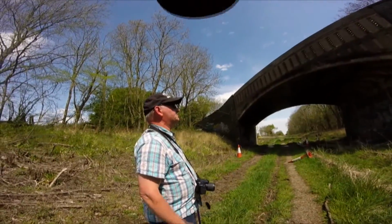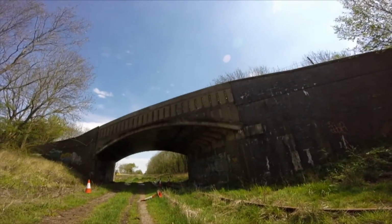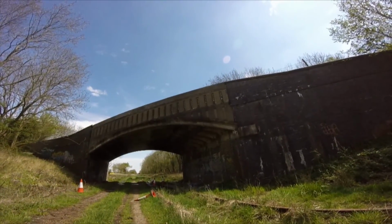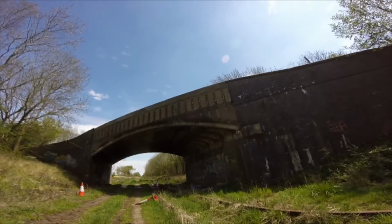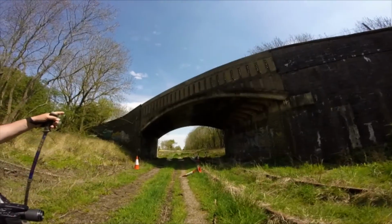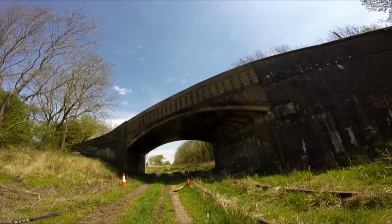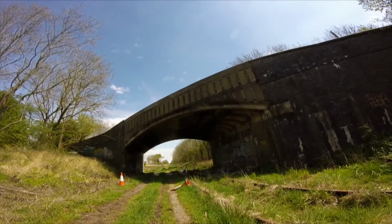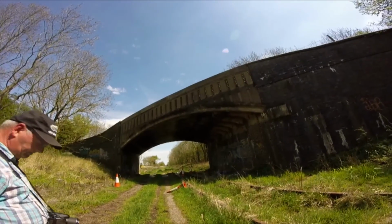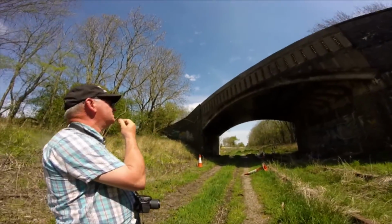Okay, we're at the bridge now, and as you can see, it's precast concrete. It's suffering quite badly, so again, this will probably be demolished at some later stage. You can just see down the centre where it's been smoothed off, where the smoke from the engines used to come under it. We're going to have a look at this because it's probably quite rare in terms of concrete. Must be one of the most concrete bridges I've ever seen.